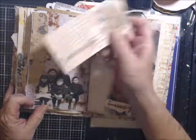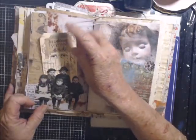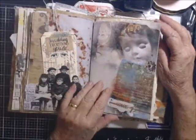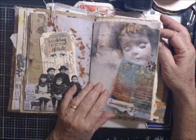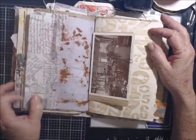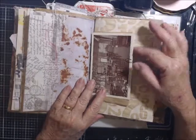And this is also a toe tag. This and the eyes are from Brooks Kit. And I'm letting my strings hang out the end. This is one of Brooks. And here I just did some collaging on one of mine.